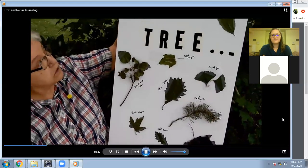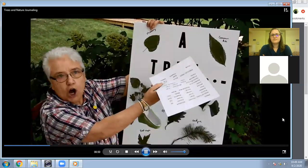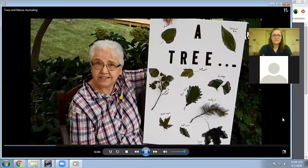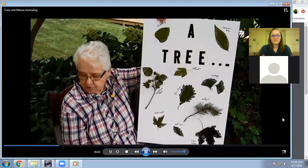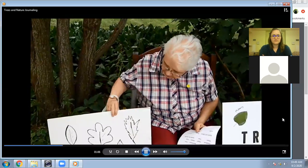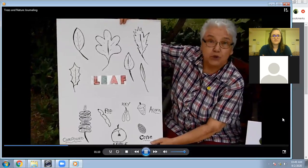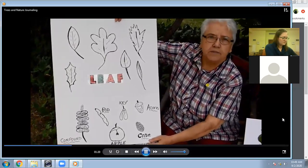A red oak. A mulberry. And a common ash. Now, I couldn't bring the trees, so I cut the leaves off the tree so that you had some idea of the variety. Just like bugs have a variety in animals, so do trees. And on here, I just drew something very simple, which is the shape, which you might like to do in your journal. If you take a walk around, you could draw some of the leaves you see.